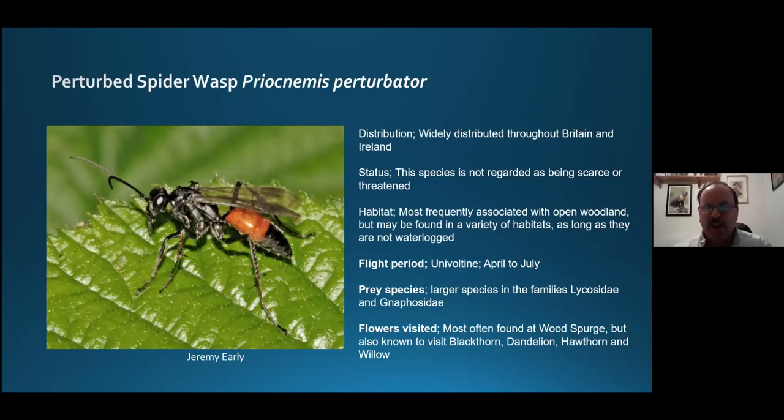Again, it's another univoltine species, but it is on the wing quite early. It will be around from mid-April onwards, and it's most frequently found in a variety of open habitats. Unlike a lot of the species we're looking at, it can even be found on a variety of flowers, most particularly wood spurge, but it will visit things like blackthorn, even dandelions and willow.